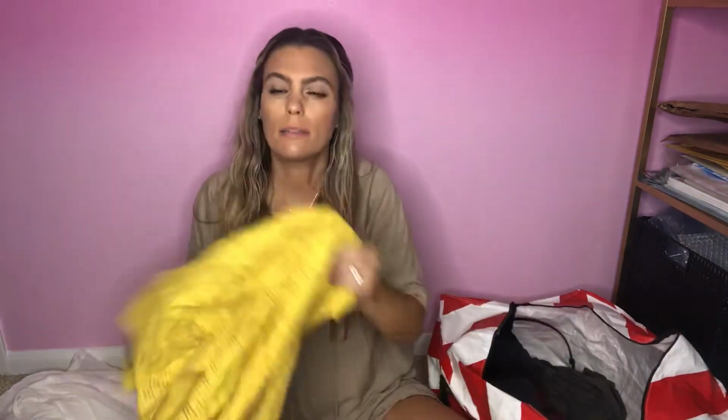It always surprises me what people have new with tags, because I'm like, oh, that's so nice. But you know, I get it. If we don't like something or don't have the occasion, we don't wear it. This is a size 4 J. Crew yellow dress. Pretty.